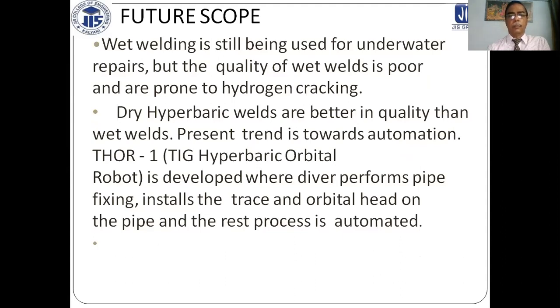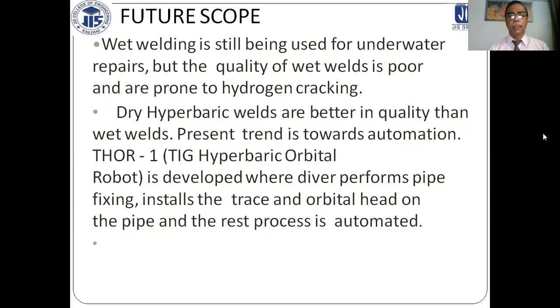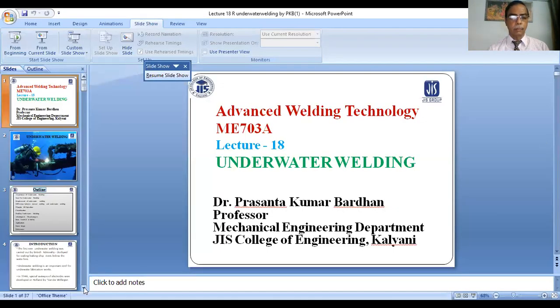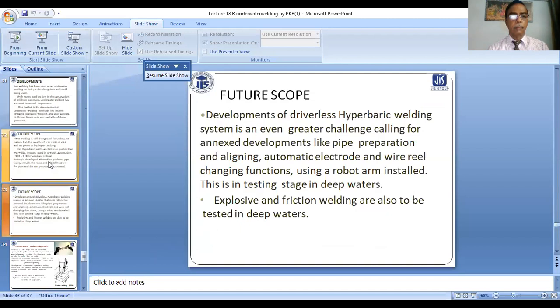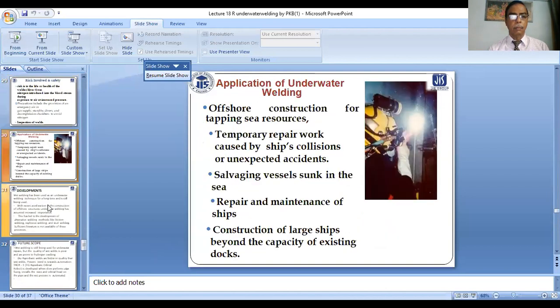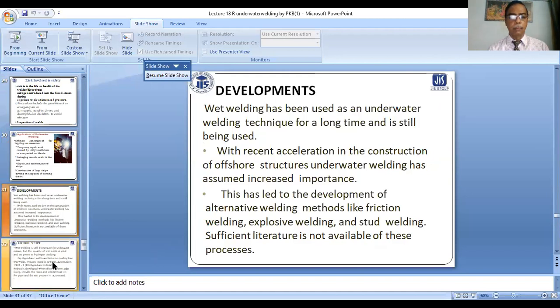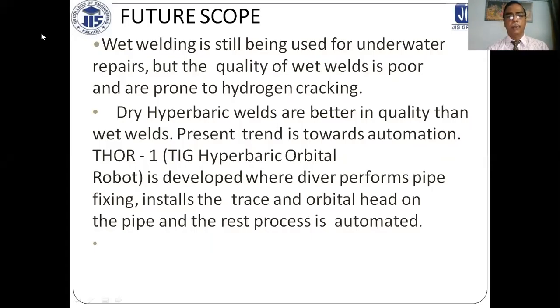Future scope. Wet welding is still being used for underwater repairs, but the quality of wet welds is poor and they are prone to radiant cracks. Dry hyperbaric welds are better in quality than wet welds. The present trend is towards automation.